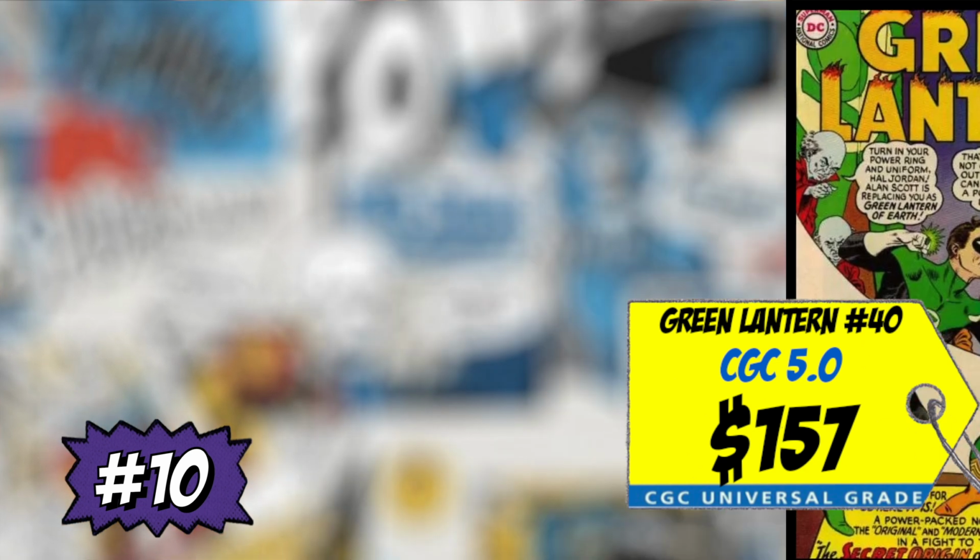Hey guys, I'm not a huge Green Lantern fan outside of a couple of keys here and there. I don't know too much about this book, but I will say this. The lower grades, mid grades for under $200, if you want to go ahead and buy it, I'm not going to stop you. At the higher grade, I just think it's way too much money to spend on a book like this. It's a thumbs down for me.